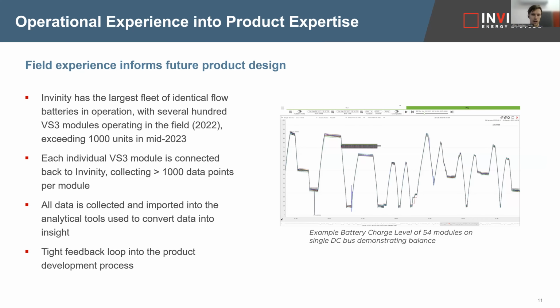So where are we going? We're going to leverage all of this field experience. We're collecting a lot of data on how things are going. You can see here a little snippet from some operational data. This is showing how we're managing the system of modules, the set of modules that are achieving very close balancing. There are 54 modules getting dispatched there, and we're taking a lot of this module level learning, architecture level learning, and feeding that back into our product development process.